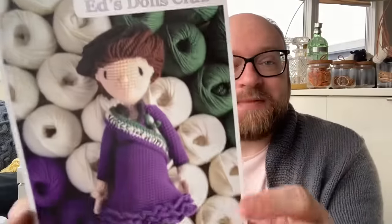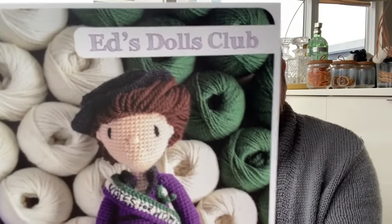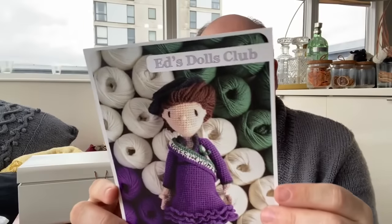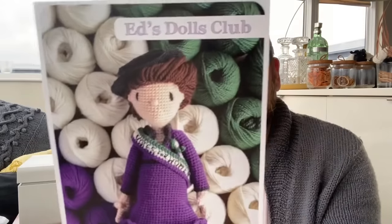But what you also get within these kits, I push it out of the way now, no more rustling, I promise. You get a little postcard that goes with Ed's Dolls Club. So on the reverse, it gives you a little bit of information about the doll. So this was the installment from March 2020. So Emmeline Pankhurst was born on the 15th of July, 1858 in Manchester, and she died on the 14th of June, 1928 in London. She is acclaimed for political activism, and then there's some information then about Emmeline.